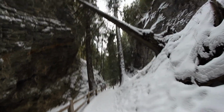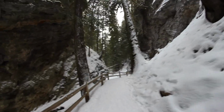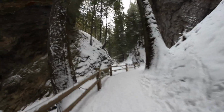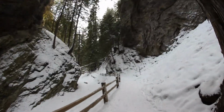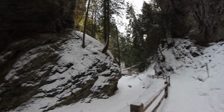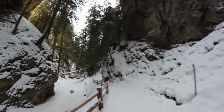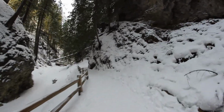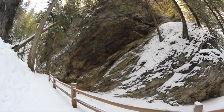Okay, so we're back. I'm going to start heading back towards the Upper Canyon Trail, and that's the loop that we are doing. I just wanted to make sure we got to the waterfall. I didn't want to miss that. But I mean, this trail is nice and easy. There's nothing to it. It's well traveled, so the snow is pushed down. There's a rock up in here. This whole canyon, man.